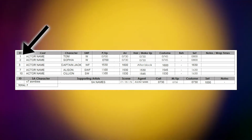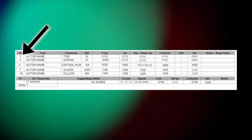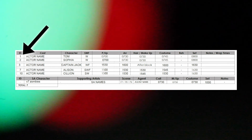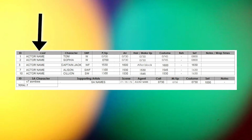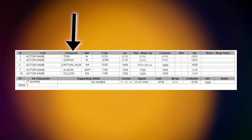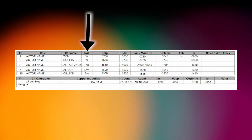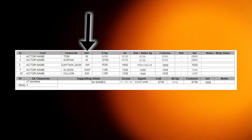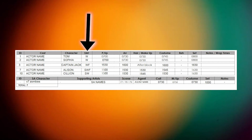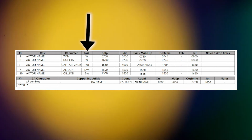And like I said, you've got the ID numbers in that first column, 1, 2, 3, 7 and 10. And in the next column, it will be the actor name. So for the first one, if it was me, it would be number 1, then Tom Dix, and then character would be Tom. And then in the next box, you'll notice it says SWF. Now what that means, again, I had no clue. Basically, it means start, work, finish. So for instance, looking at number 1, Tom, he is just working. It's just a normal working day for him.